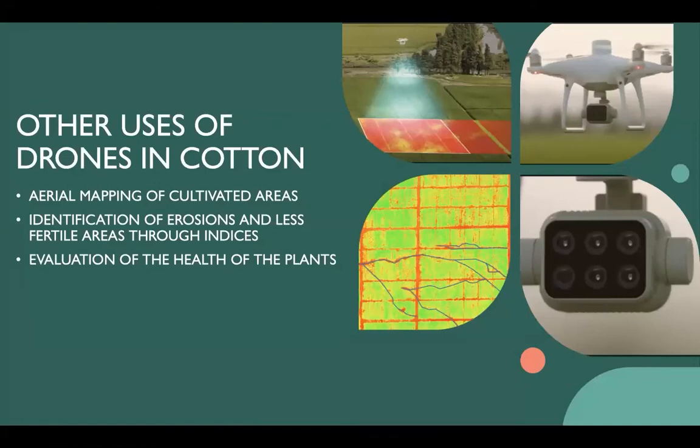So those are other uses of drones in cotton. We can do aerial mapping of cultivated areas, identification of erosion in less fertile areas through different types of indices, and evaluation of the health of the plants.